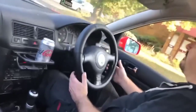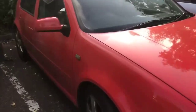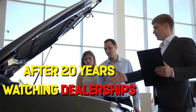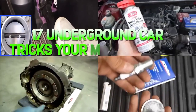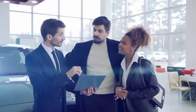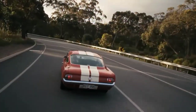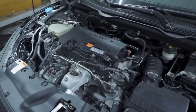Your car is choking on 40% of its own power, and I've got the shop receipts to prove it. Last week, a customer paid me $1,200 to fix what a 30-second trick could have prevented. After 20 years watching dealerships quietly milk drivers for billions, I'm done staying quiet. I'm exposing 17 underground car tricks your manufacturer buried on purpose to keep performance and profits in their hands, not yours. Stick around. The final trick costs $12, takes 5 minutes, and it's the reason my truck hit 387,000 miles without a single major repair.